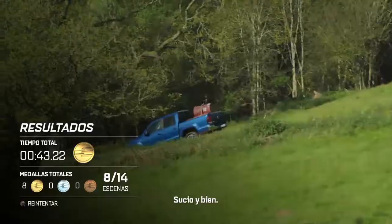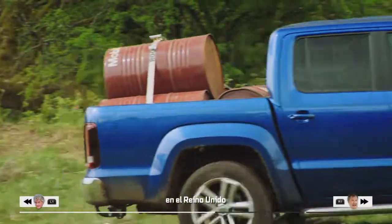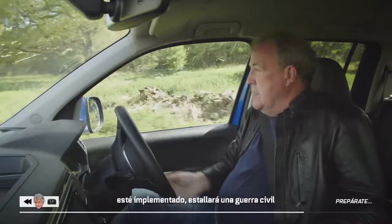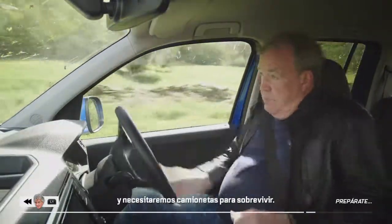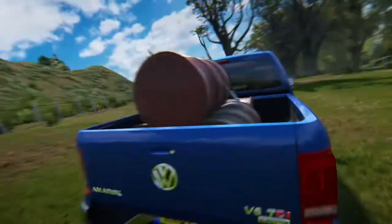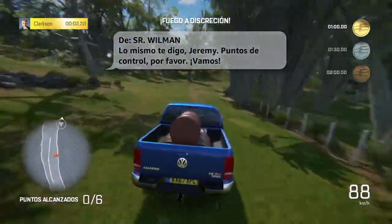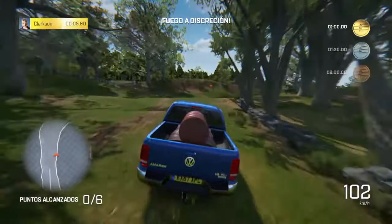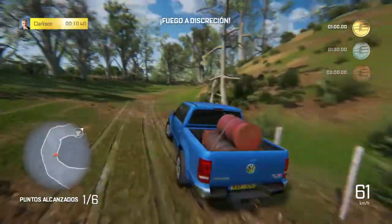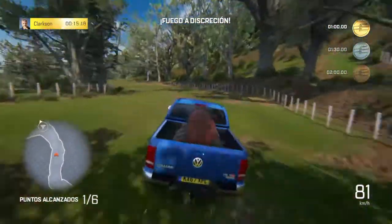Down here, and right. This test, if you think about it, it is rather pertinent that we are filming this in the UK because a couple of years when Brexit has really caught up with us, there will be a civil war and you will need pickup trucks to drive. The grip from the four-wheel drive system and the wider track and the Michelin Cup tyres absolutely bobbles your eyes. It's phenomenal.